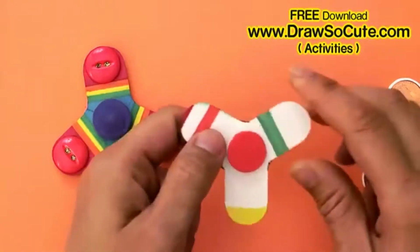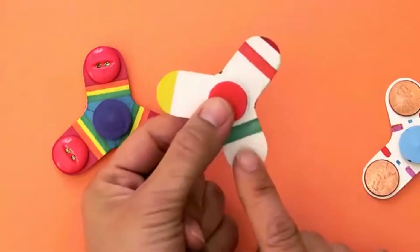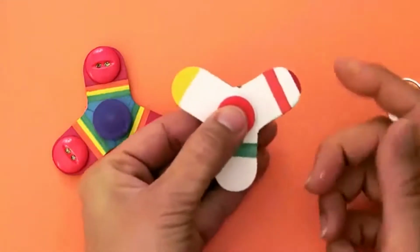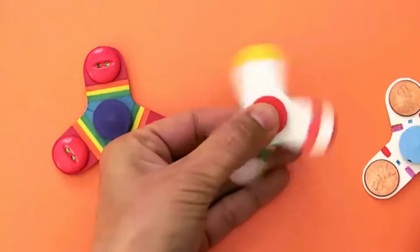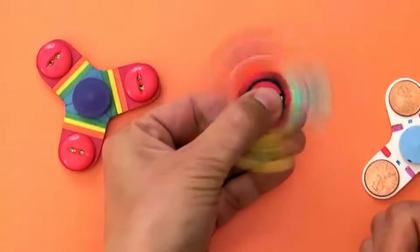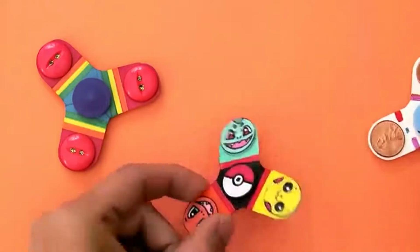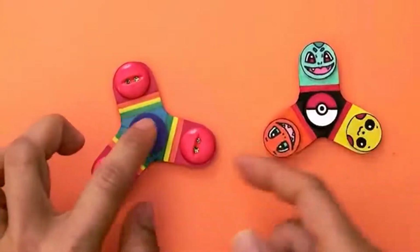And on this side right here, I just put a piece of foam, and I tried a different look right here, experimenting with different stripes at different levels. And so as I spin it, look at that. Isn't that a cool pattern? So like I said, have fun with this and experiment different ways, and the colors come out when you spin it. And I think that's all I have to show you, but look at what else you can do.